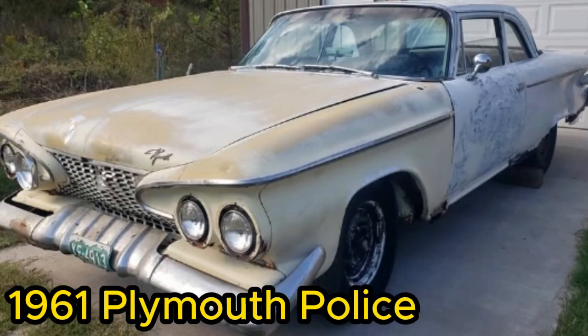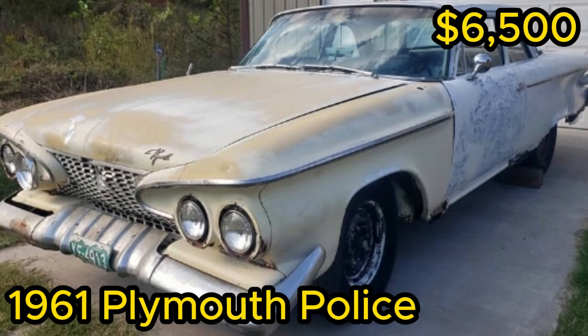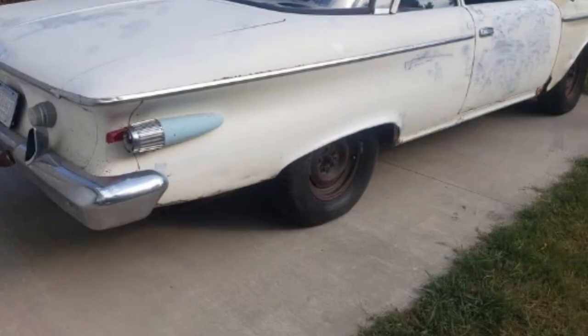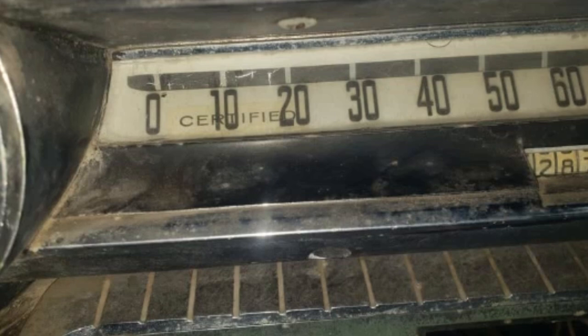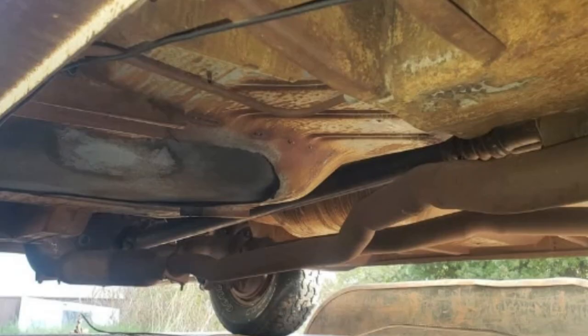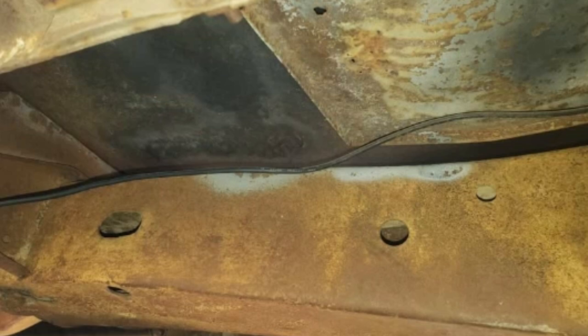Number 13. The 1961 Plymouth Police, priced at $6,500, located in Tulsa, Oklahoma. This rare ex-police vehicle is a high-performance pursuit special version rather than the standard patroller. It features a 361 cubic inch Golden Commando 395 engine, heavy-duty torque flight transmission, 3.23 Sure Grip differential, and reinforced brakes and suspension. Additional features include a tinted windshield and calibrated speedometer.